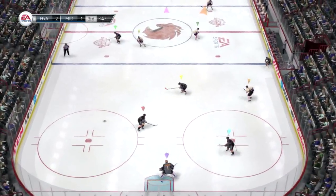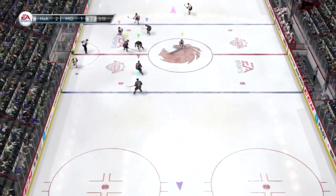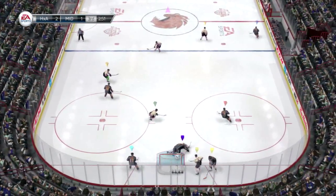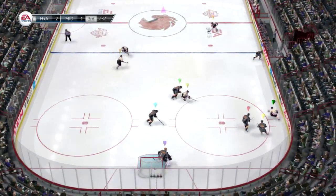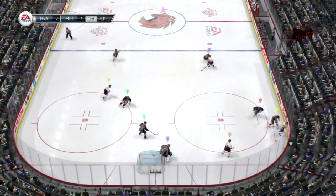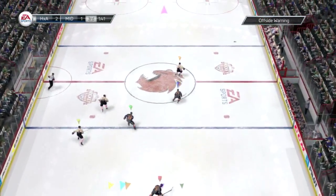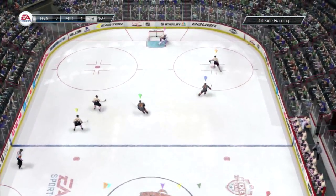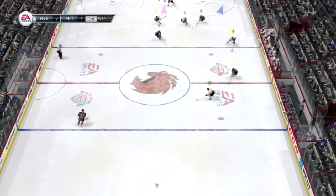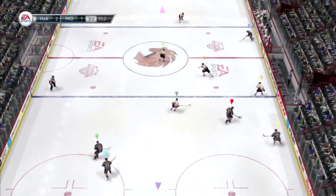Horse. Two bats. Tremendous hit right there. Both of them are going to feel that one. Two on two the other way. Well, on the boards, there's a battle for it. Loose puck in the zone. He's got it. Teams will make an effort now as they're running out of time here in the third.